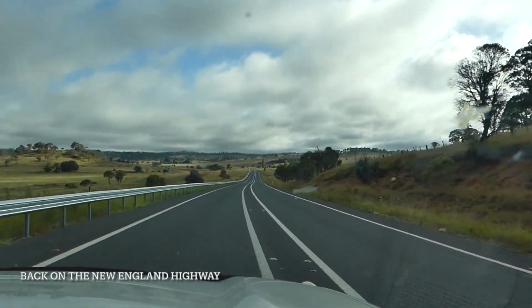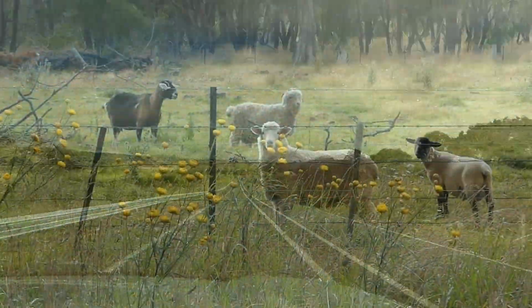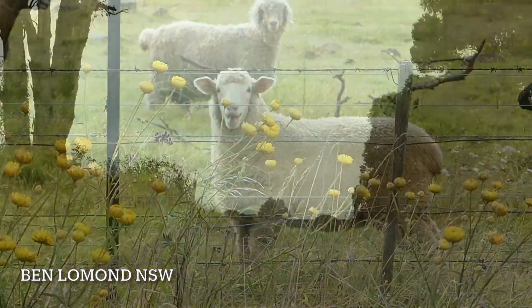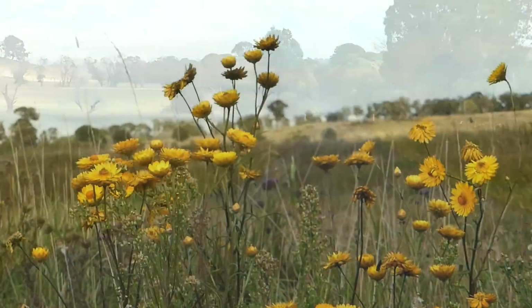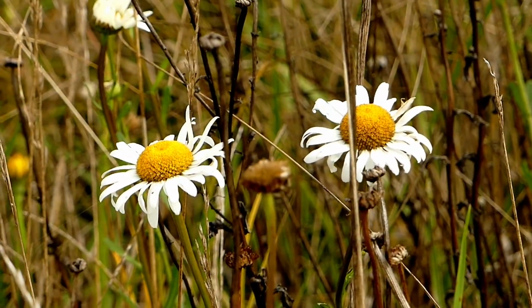We are back on the road, heading to the small town of Ben Lomond. Sheep and goats feeding peacefully on fresh green grasses and amongst tall daisies. The summer flowers slowly withering as autumn season creeps in, bringing cooler weather.